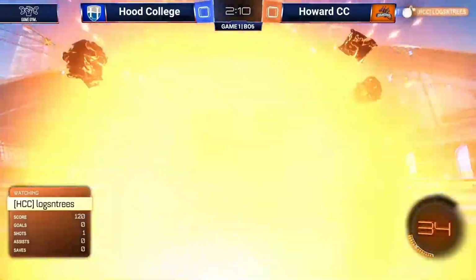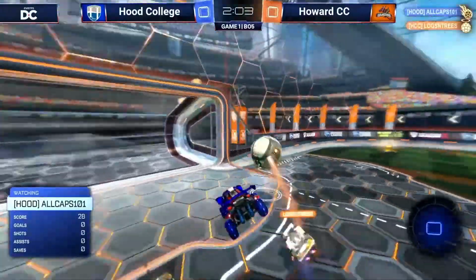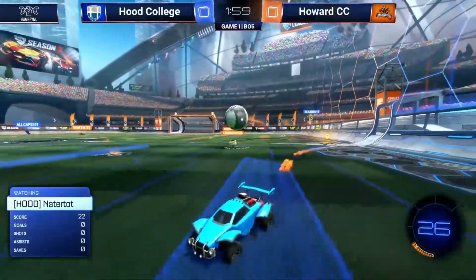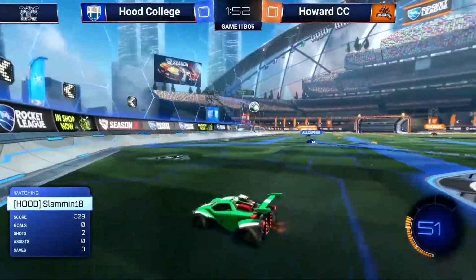Logs and Trees from midfield. Would have been too high. Looks like Newble tried to play it down. Logs and Trees tries to send it back in, but gets demoed in the process. Now All Caps with the clearance, has one player to beat. It's Logs and Trees, perfectly played into the corner. 2 minutes to go and no goals as of yet.